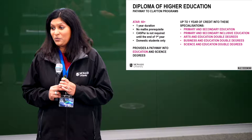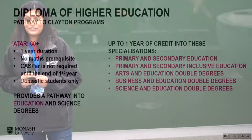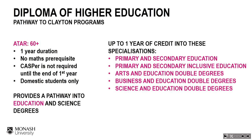Now, what if you don't get the 85 and you're still really, really interested in doing a double degree? We do have a pathway called a Diploma of Higher Education. So if you have an ATAR of 60 and above, I would highly recommend that you put this pathway on your VTAC preference list. It's a one-year course delivered at Monash. You're in the same facilities.